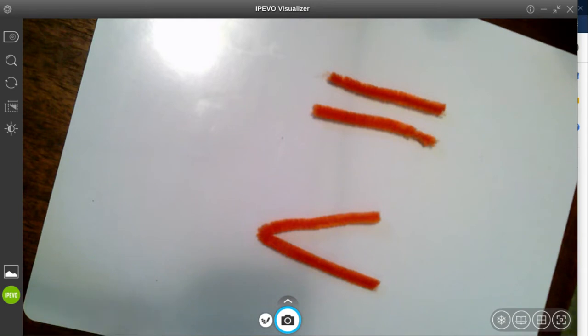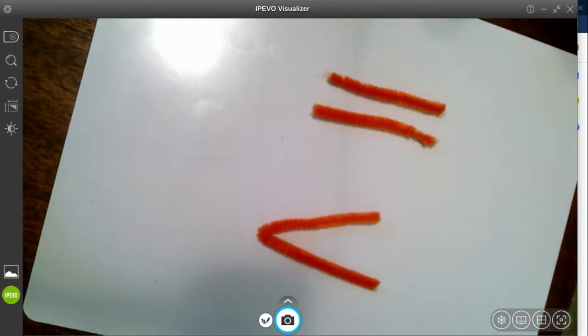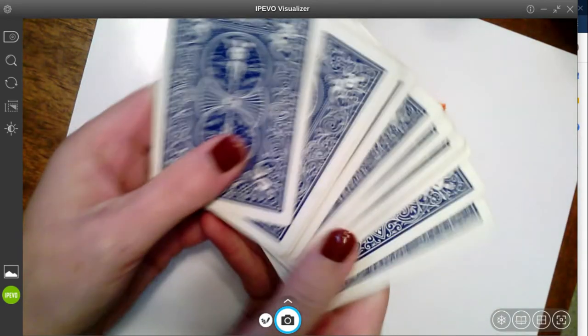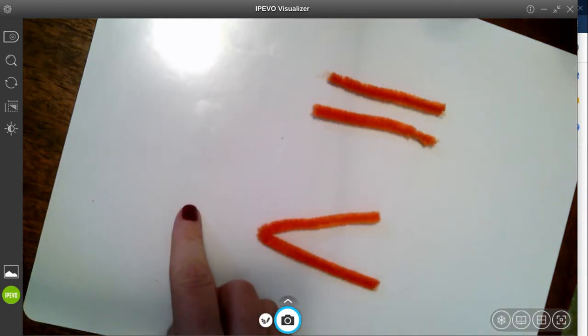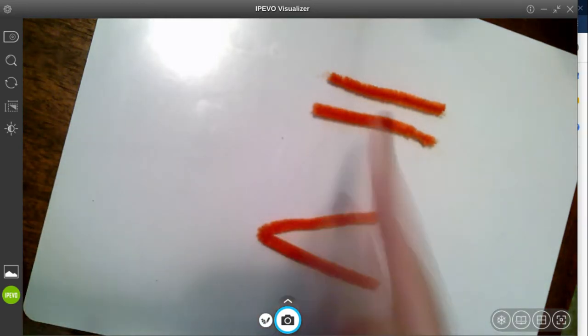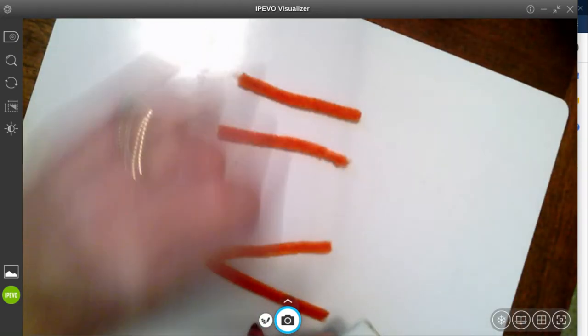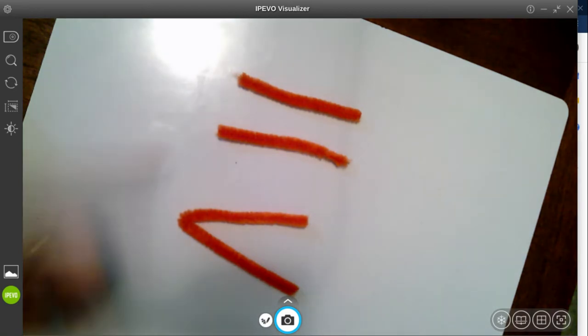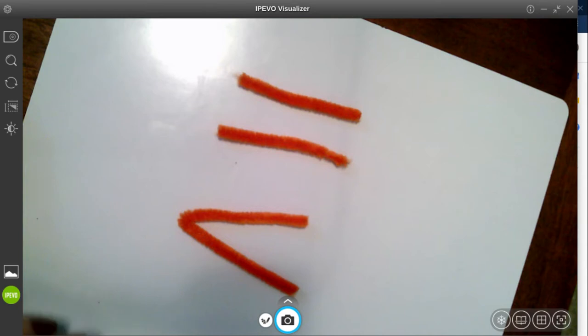So we're going to play a game, and we're going to use these two materials to help us to decide if my cards, oh, I have a deck of cards here. Ooh, if my cards are greater than, less than, or equal to. Okay? So I've got my two symbols. I'm going to put them right out like this. And you can do this at home too. All you need is a pipe cleaner and some cards. So if you want to gather those materials and try this, please do. It's going to help you learn your math so much better.